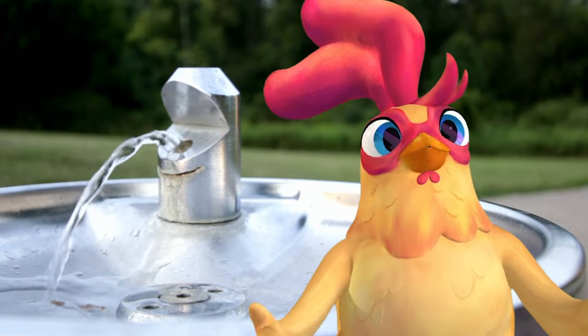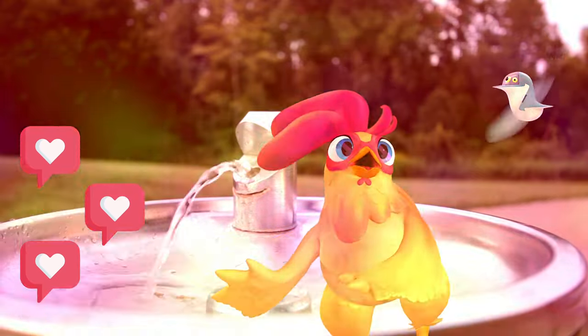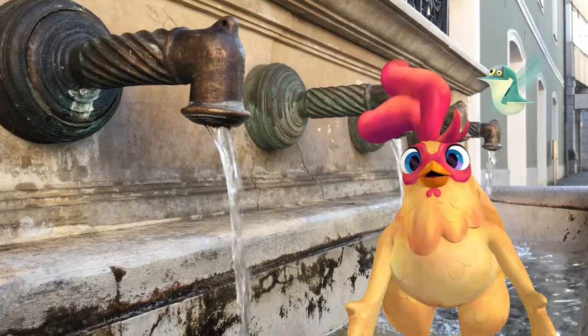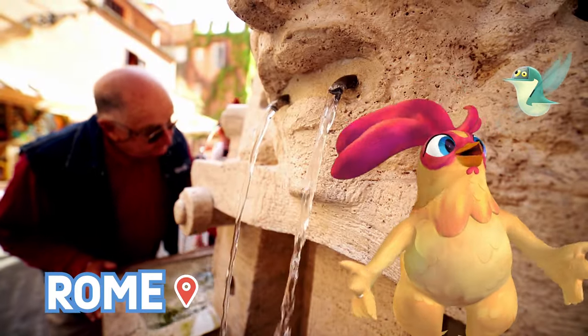It's so cool to see these vintage ones in your parks. Did you know that hundreds of years ago, before drinkable water was available in homes, people got their water from public fountains? You can still see some of them in older cities in Europe.